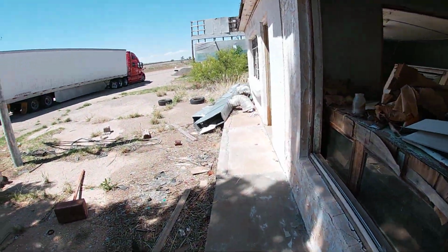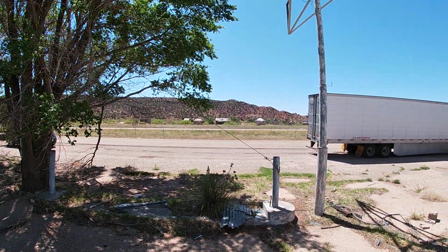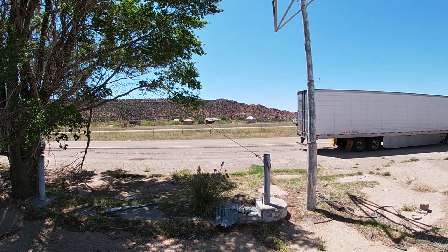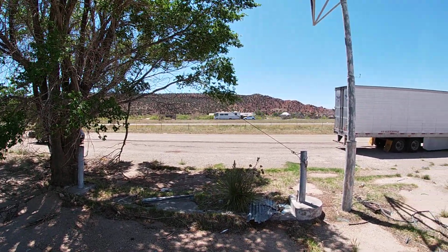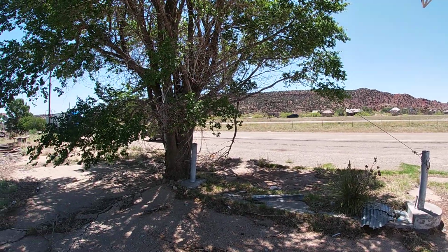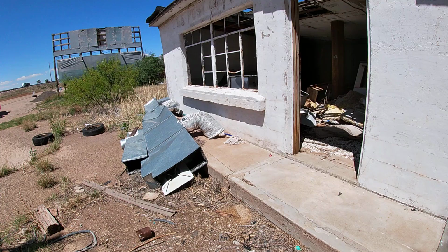Okay, so this is another building, and I'm looking across the street, and I see where it says Cuervo was written up on the mountain, and that whole side, it looks like there's just an absolute ton of buildings over there that have been abandoned. This side not so much, but definitely we'll go take a look at that next.